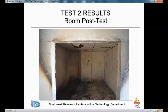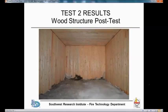So this is what the room looks like after the second test was terminated and we removed the contents. Again, we had a little bit of gypsum board fall off the ceiling in the same area as in the first test. And then when you remove all the gypsum board, you can see that as in the first test, we had some charring where there was a bookcase and things continued to burn for some time. Although the char depth was very minimal here, less than in the first test.